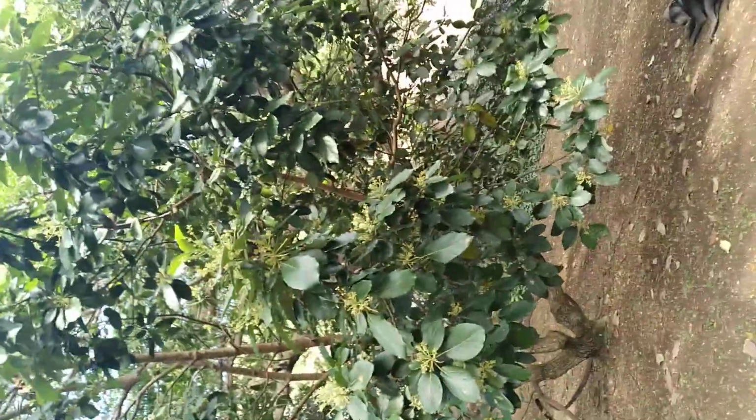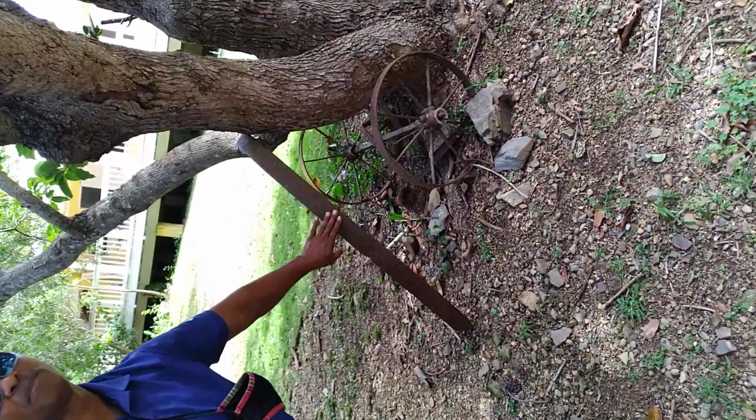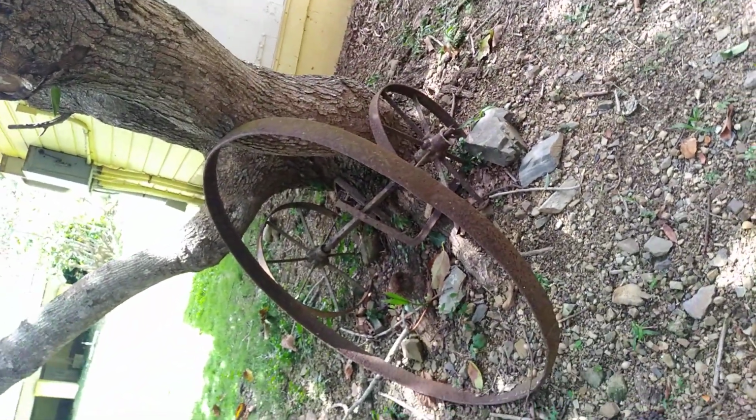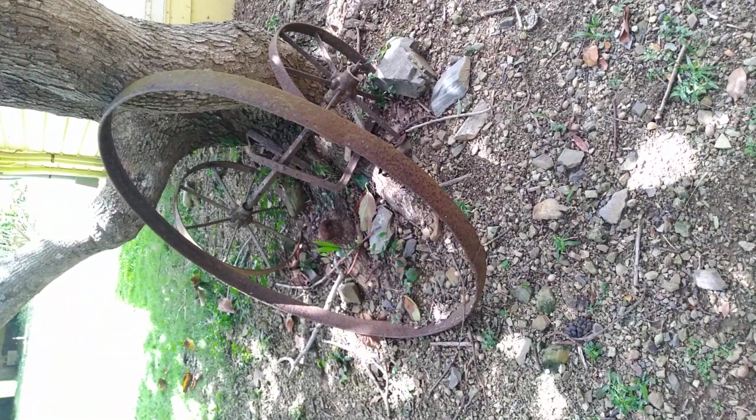Okay, look at these over here. Look at the old wheel. See them? This is from the horse and carriage. So they used to push them or use the horses. They will tie the horses to the cart.